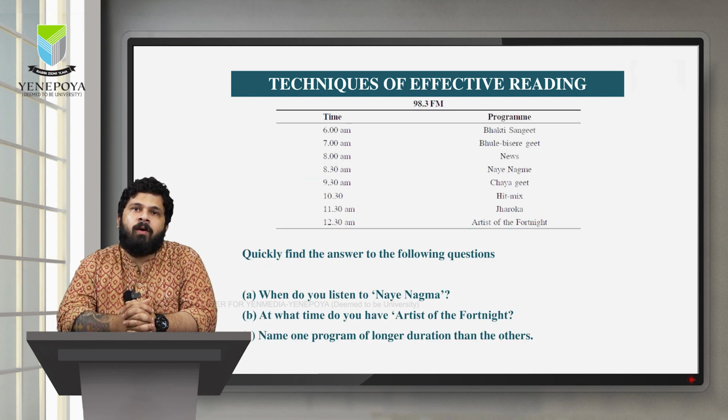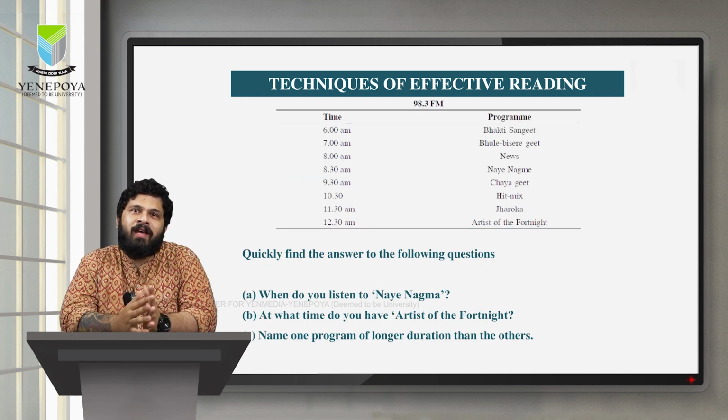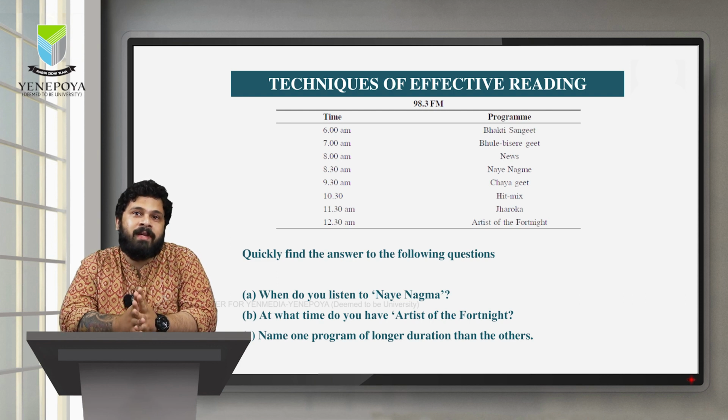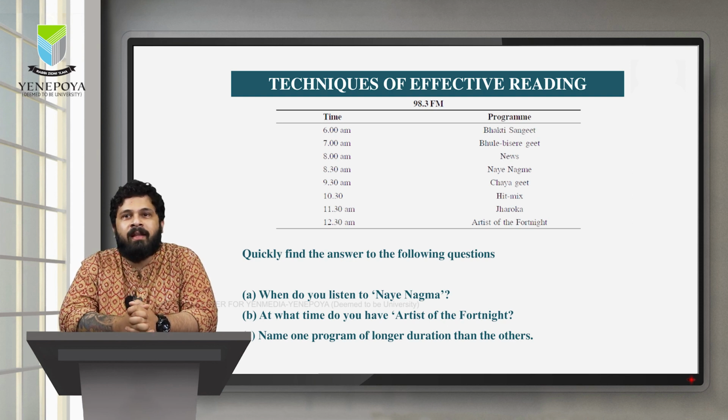of information. Now, if you see this particular slide, it gives you times along with the scheduled programs for one radio station, say 98.3 FM. Now just observe the timings and the programs and try using the skill of scanning and answer the following questions. When do you listen to Naye Nagma? At what time do you have Artists of the Fortnight? Name one program of longer duration than the other.